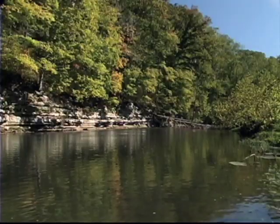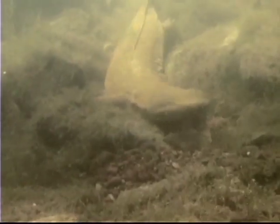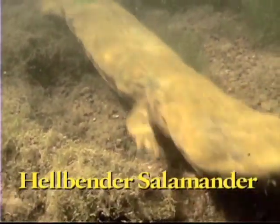And it's also the last site in Indiana of the hellbender salamander. The hellbender is the largest salamander in the Western Hemisphere. It approaches 2 feet in length. I describe it sometimes as looking like mud come to life.